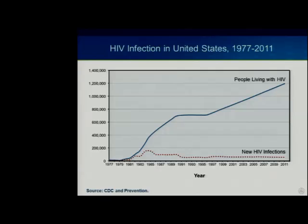Now, kind of putting this together in terms of what's happened over time, if you look at this graphic, it tells you a lot. The bottom line there is the number of new HIV infections occurring every year. This number in the past 10 years has been pretty steady, around 50,000 new infections every year. Now, fortunately, there are a lot fewer deaths than that. There are only about 10 to 15,000 deaths every year attributable to HIV.